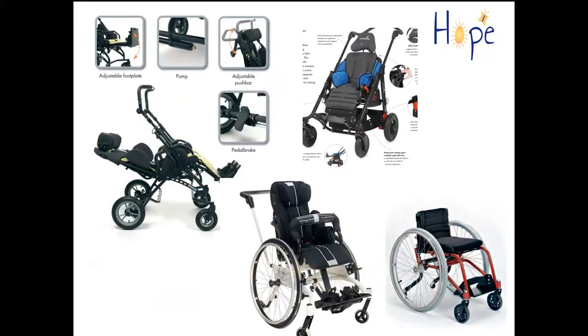Because a wheelchair can vary between being just a mobility device to help the boy or the girl to move from one spot to another outdoors, and it can be both a positioning system and a mobility device at the same time. So you can have a positioning system on top of a wheelchair base and so on.